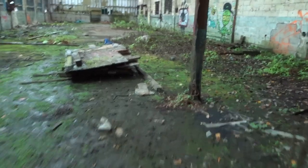Guys, actually got inside one of the buildings through a sketchy little hole with a metal sheet that's lifted. So I'll have a look around with you and take some more pictures. All right. This is. Oh wow. Old lockers.